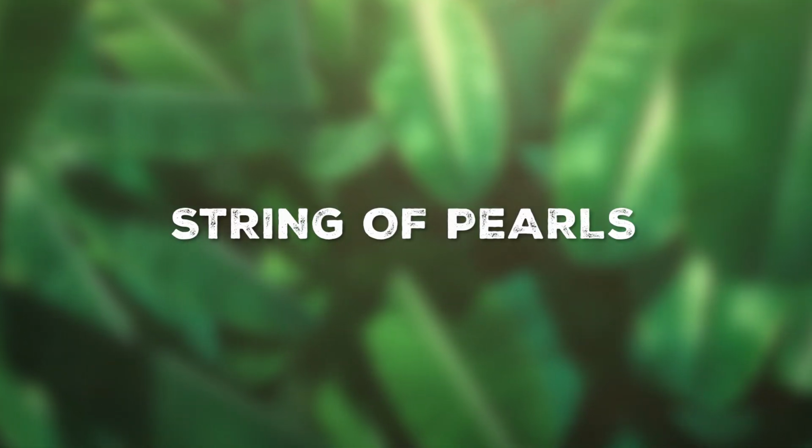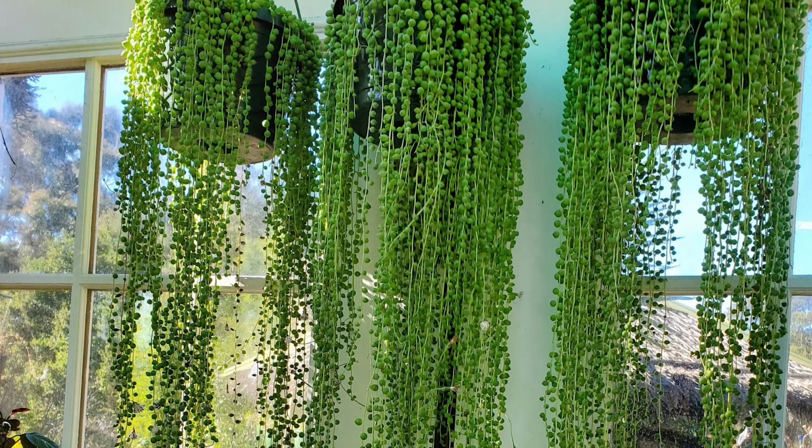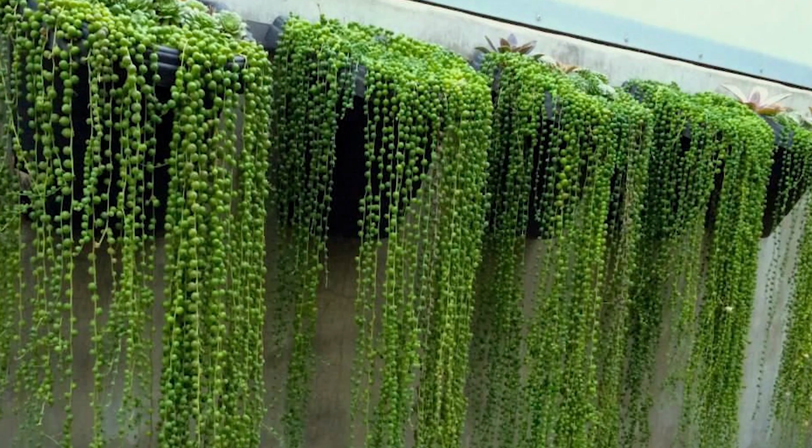Last but not least, the string of pearls. With its unique bead-like leaves, this cascading gem looks lush, especially when grown in hanging baskets.